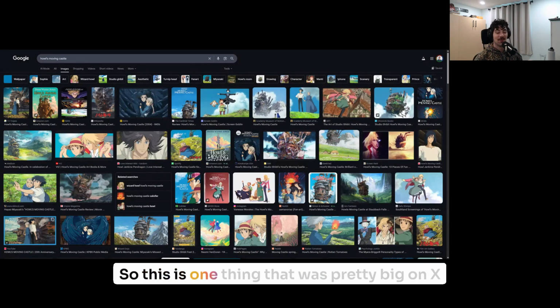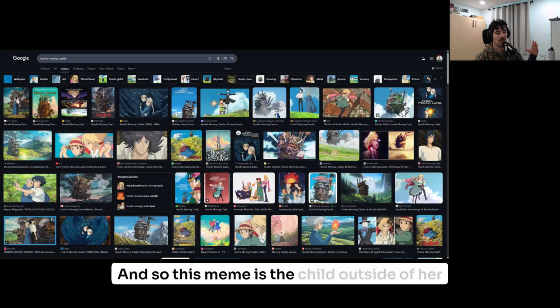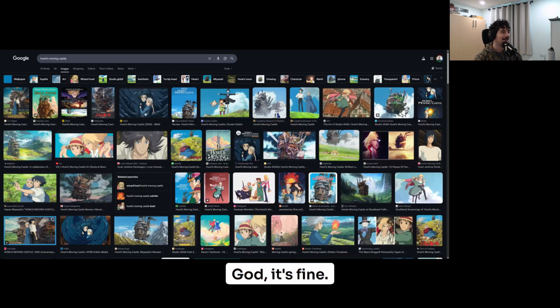This was one thing that was pretty big on X a couple of weeks ago: turning traditional memes into Ghibli-styled memes. This meme is the child outside of her house that's burning down, and it's normally like a text like, oh, this is fine. The house is burning down, the firefighters are putting out the fire, there are onlookers, and there is this child who is smirking, kind of like, oh, it's fine.